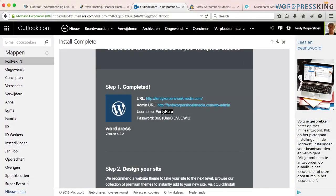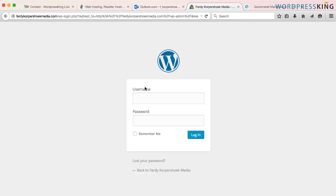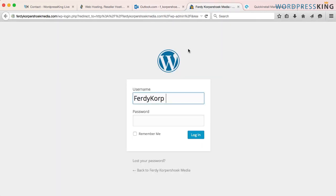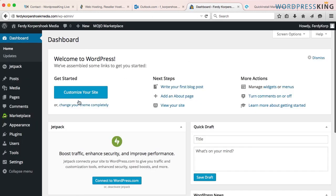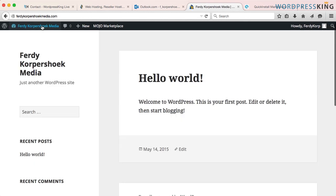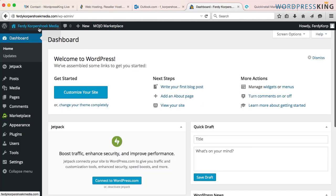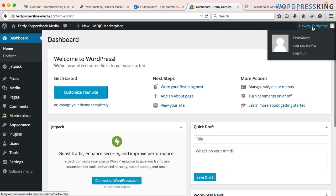My username is this one. I copy it. And over here I paste it. And my password is this one. I select it, copy it, and paste it. Login. Remember password. And here we are in the back end of a WordPress website. If I click here, I go to the front end, and if I click again here, I go to the back end. This upper bar is for when you're logged in.